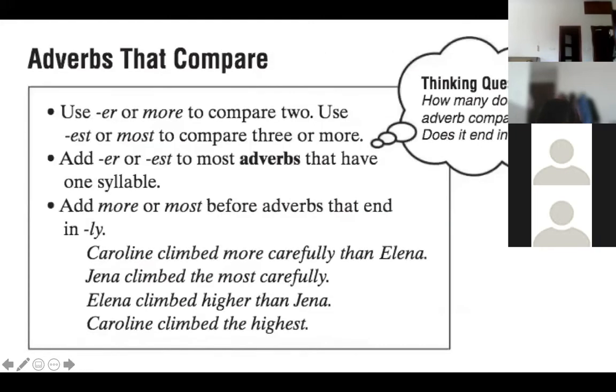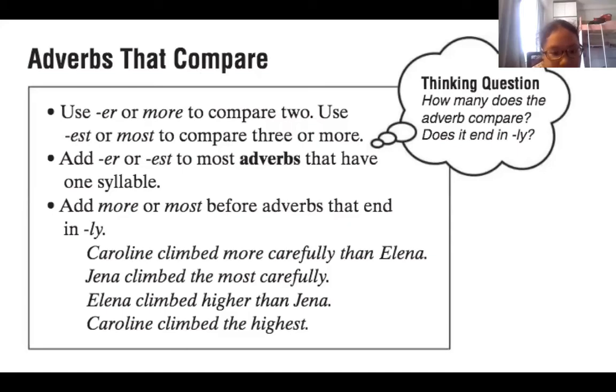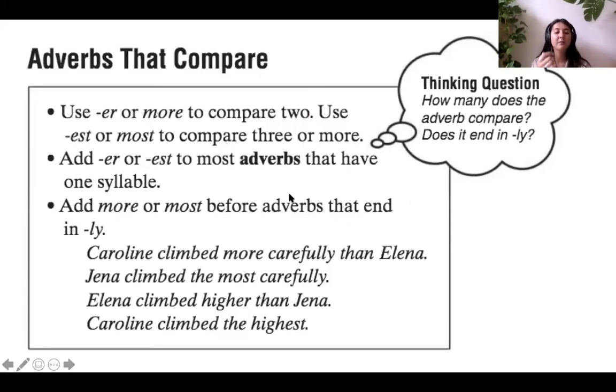All right, moving on to adverbs that compare. So we've learned about adjectives and adverbs before. Adverbs are different than adjectives. Who can explain to me how adverbs are different to adjectives? They are both describing words. Adjectives describe nouns. What do adverbs describe, Katie? Adverbs describe the actions, like a verb. Well done. Adverbs describe verbs, or sometimes they can describe adjectives.